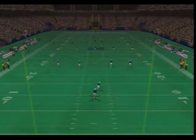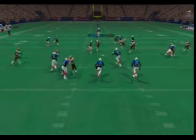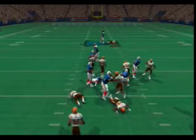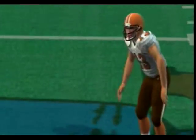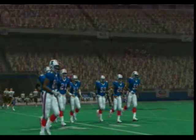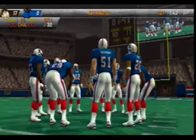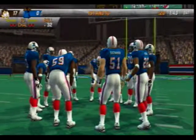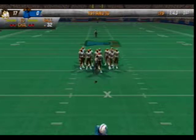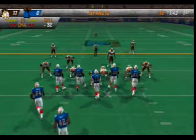Sends it sailing from the 10. You know, they need to get this game under control, or it's going to be a long, long day. They'll take over at the 32-yard line. First and 10.